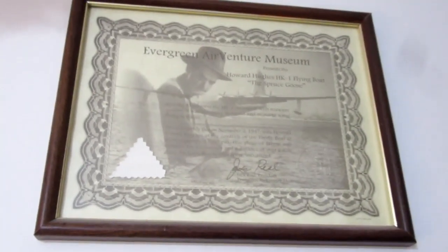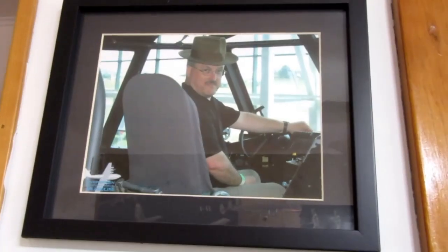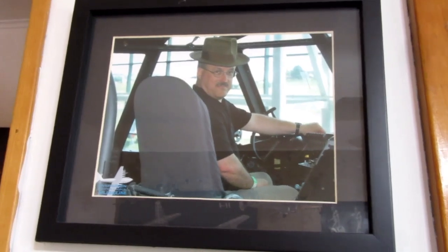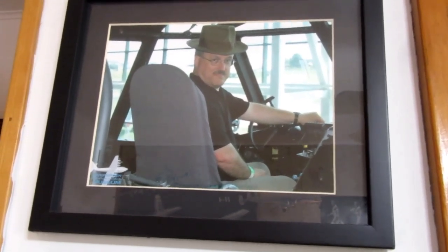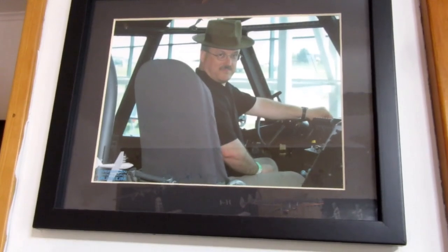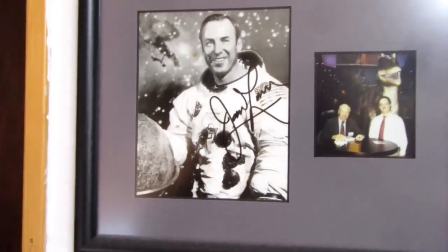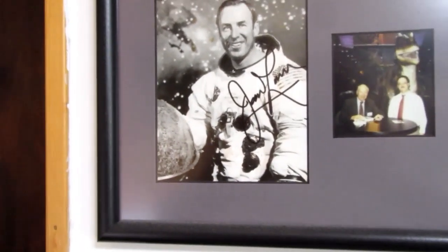So I have a little piece cut out with a pinking shears or something that's here, certificate of authenticity. So that's a little piece of the Spruce Goose that was on it when it flew. So I thought that was kind of cool. It's got a place of honor. And there's a picture of yours truly with a Howard Hughes hat on, sitting at the controls of the Spruce Goose at the McMinnville Museum. And there's my signed picture of Jim Lovell. The one time I met him, I got a signed picture.